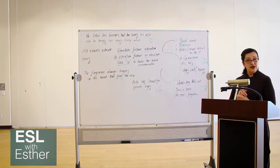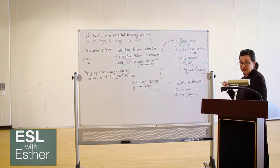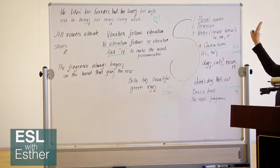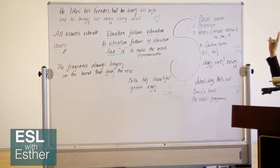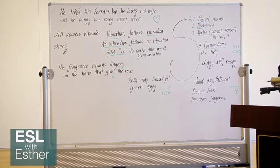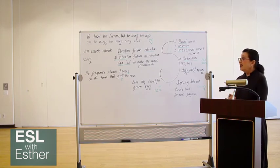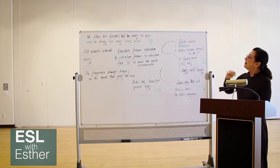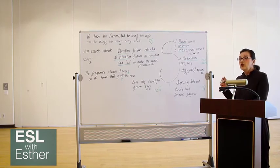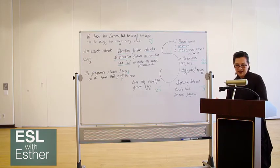Okay, now we move to the third category of our rule, which is the present tense of verbs, he, she, and it. Again, we go back to the base of the word. You would say he eats cookies, she makes coffee, the dog jumps high. Remember, you're looking at the sound before you add the S to decide whether you will add the S or not. If you say accidentally, he like his Ferrari, but he love his wife, and he bring her rose every week, you've made a gigantic mistake only because you didn't employ these rules for the ending S sounds.